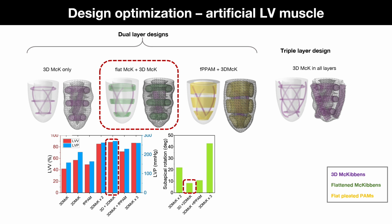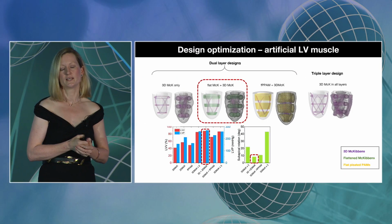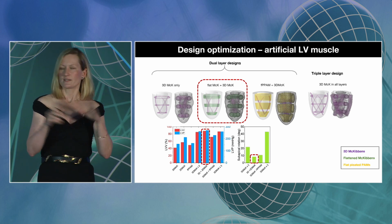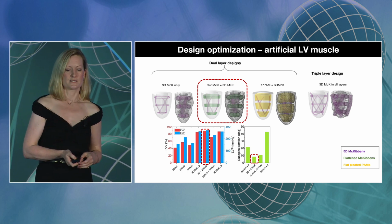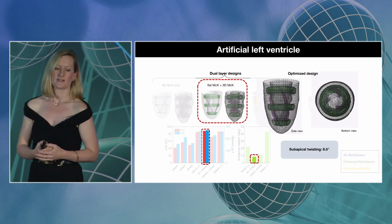So we had a structural finite element model that allowed us to screen through a lot of different architectures and designs. In the end, we wanted realistic physiological left ventricular volume displacement or ejection fraction, realistic ventricular pressure generation, and also to recreate the twisting motion that the heart sees. So this screening allowed us to optimize the design, and this is the model of the optimized design.